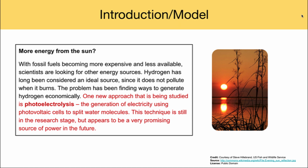It would be a better source of clean energy than things like solar or wind, because as long as you have the hydrogen gas stored, you can continue using it as a fuel. Whereas if you were directly using the sunlight, you could only charge your batteries when the sun was up. And if you were using wind, you can only charge your batteries when the wind is blowing. So hydrogen gas might be easier to store and transmit than some of our other renewable options.